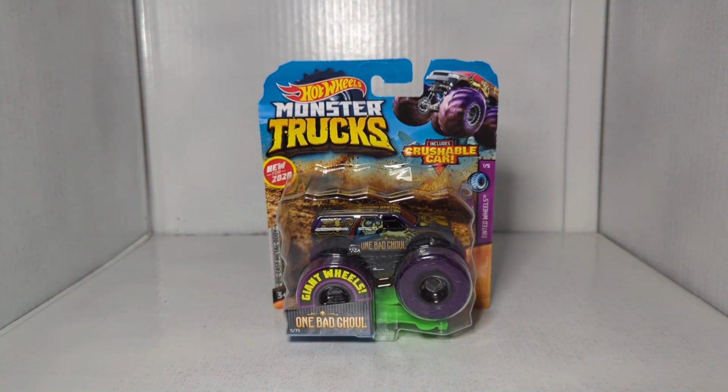For some reason, this truck was really popular when it came out originally. I don't know why, though, because I feel like it's really not that crazy of a truck, but it's still pretty cool. This one's part of the Tinted Wheel series. As you can see, we got some very colorful wheels on this one.